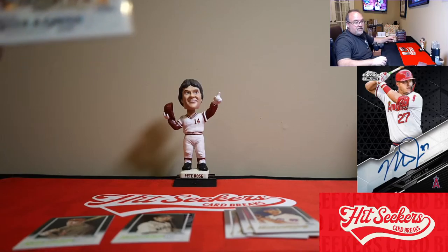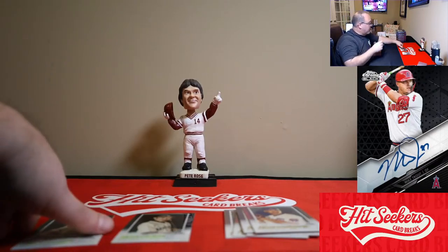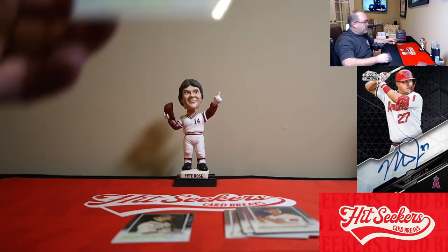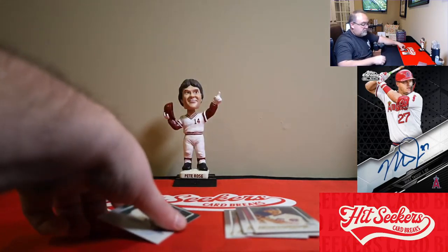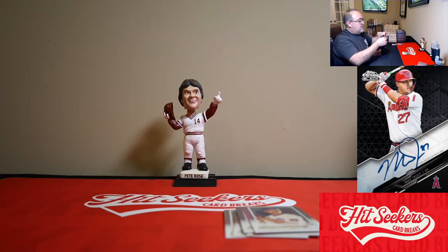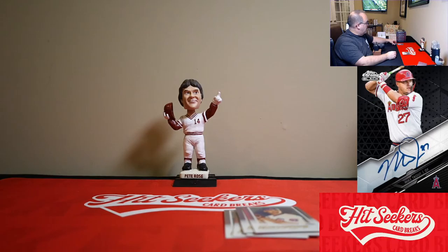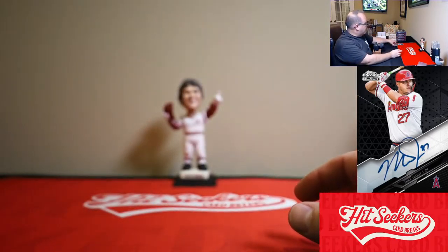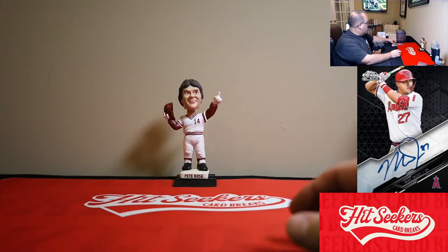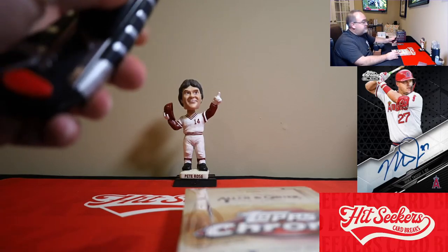So the Gleyber. Okay. The orange is going right into the top loader. The greens are going to go right into sleeves. And the refractors, I will sleeve up. The base refractors, I will sleeve up before I ship. All right. Gleyber Torres.